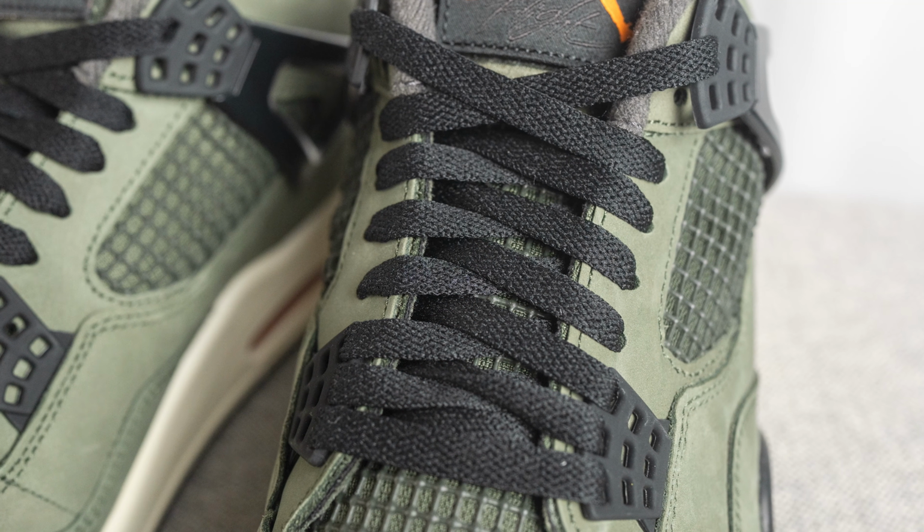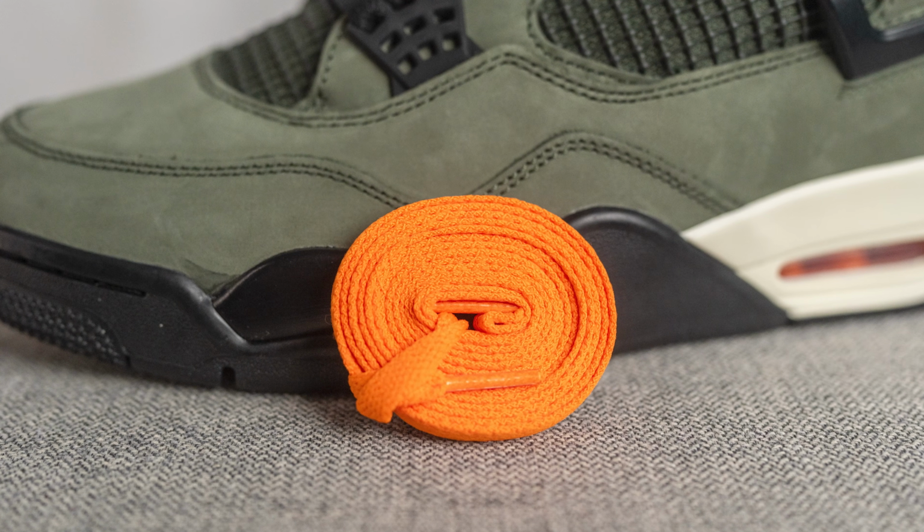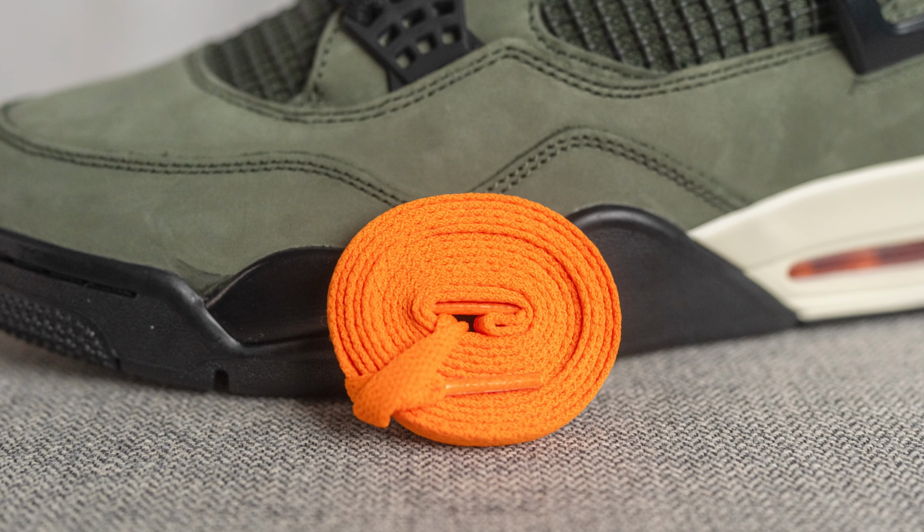The standard lace that they come with is a flat style black lace. And if you want to give the shoe a lot of pop, they also come with a bright and bold orange colored flat lace as well.